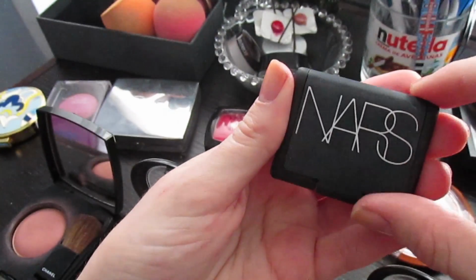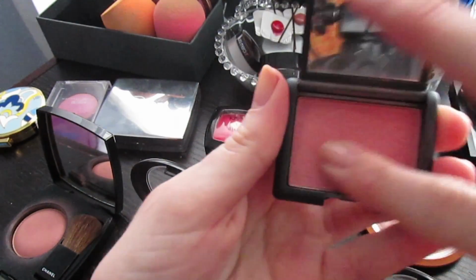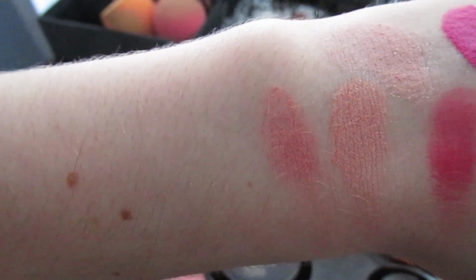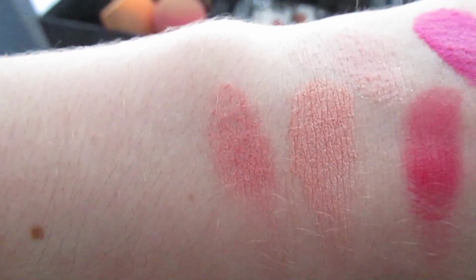One of my favorite blushes is NARS Deep Throat, and this is my little baby size that I am working on using up this year, and it's just the most perfect peachy pink. It literally is perfect. I love it so much. It's so brightening to the cheeks, but it doesn't make me feel like a clown. It's just so, so pretty, and I love that.